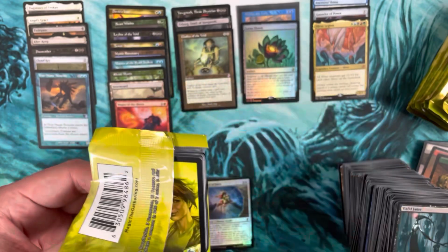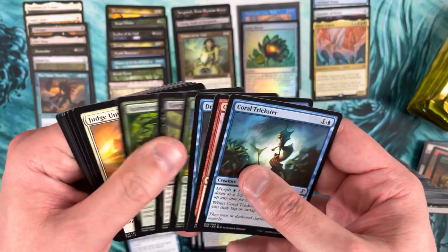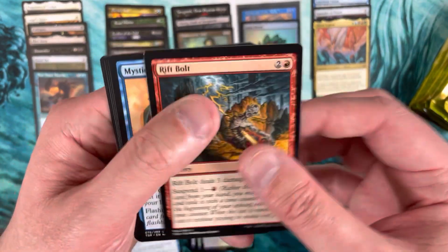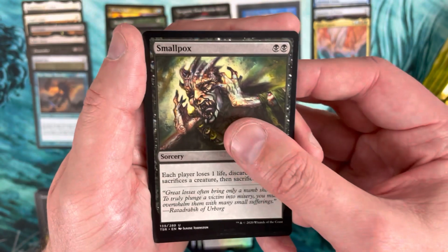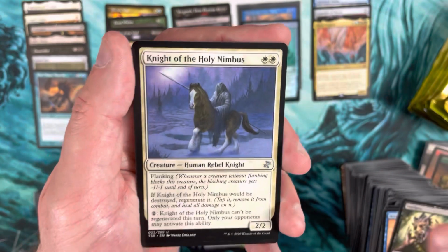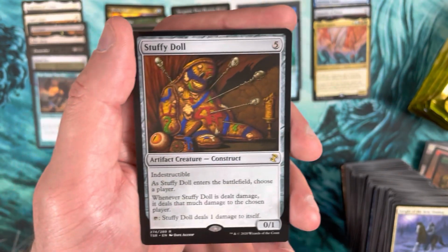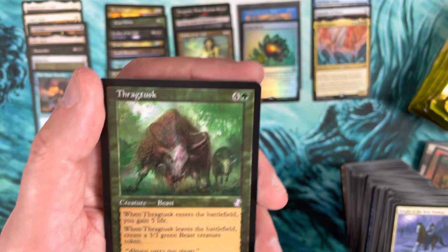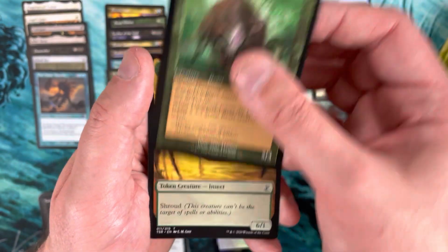Handful of packs left. And still looming out there is our collector box of Double Masters 2022. We're just going to go full-on ham sandwich today. Rift Bolt. Good old Rift Bolt. Nice. Mystical Teachings. Smallpox. Yeah. Knight of the Holy Nimbus. Rare after that is a Stuffy Doll. An oldie but a goodie. I love me some Stuffy Doll. And a Thragtusk after that. Man, Thragtusk used to be a big time card.